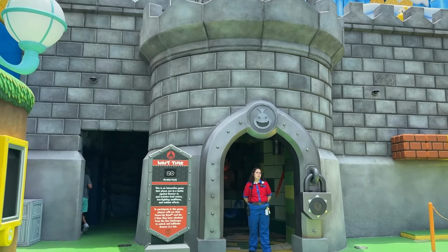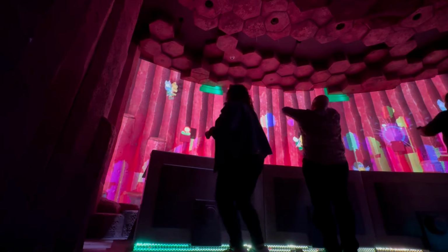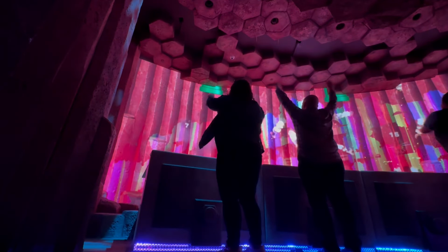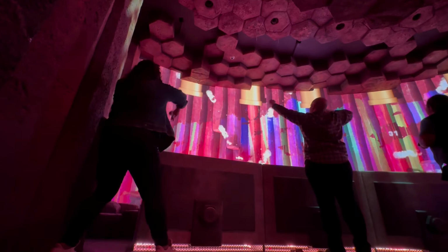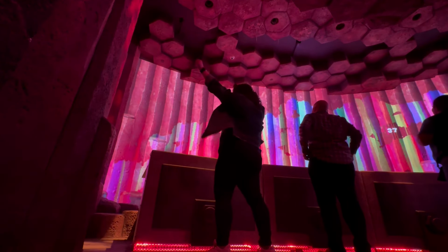Shadow Showdown. This game is so fun. It's one big screen and a bunch of people play, and you just have to hit all the items, and it's a workout, but it's really fun and definitely half the charm of being in Nintendo Land.